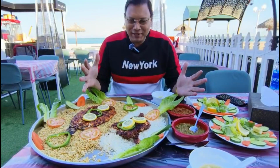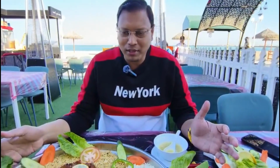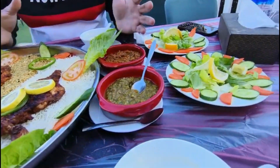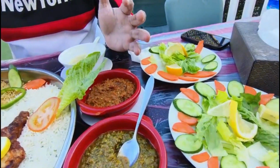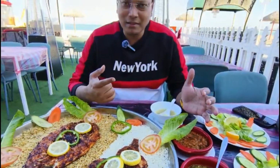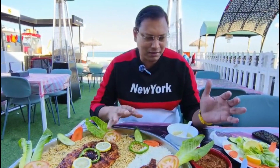Okay friends, finally we received this lunch combo. So we ordered a mixed combo. That is fish and chicken they have given. So this is excellent and exciting to have this combo. So last time we had in Janatil Bar, I think, no? So this combo is 44 here. So worth to see, guys.